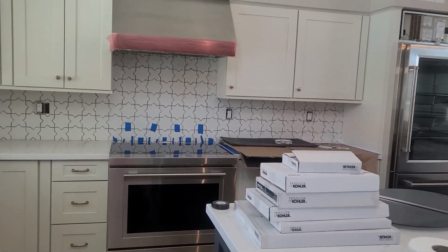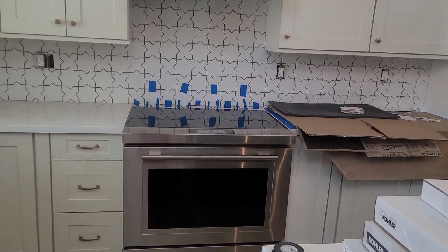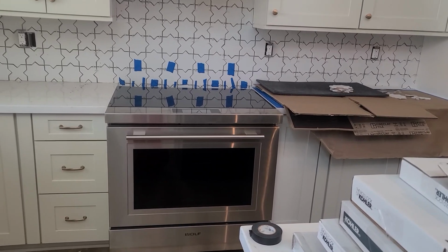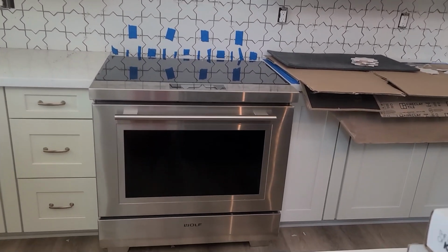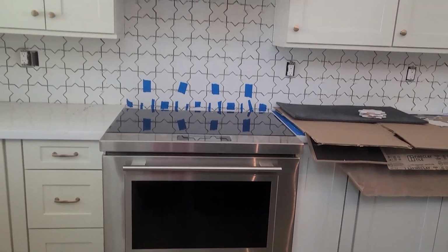Can you believe this beautiful stove? Oh my gosh, this is the 36-inch Wolf induction range. It is so fantastic. This was worth waiting 14 months for, I must say. Doesn't it just look so stunning?